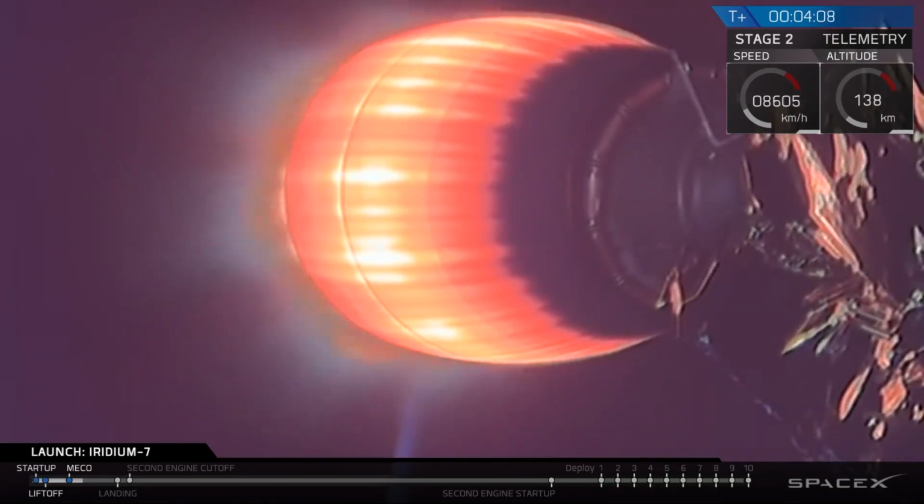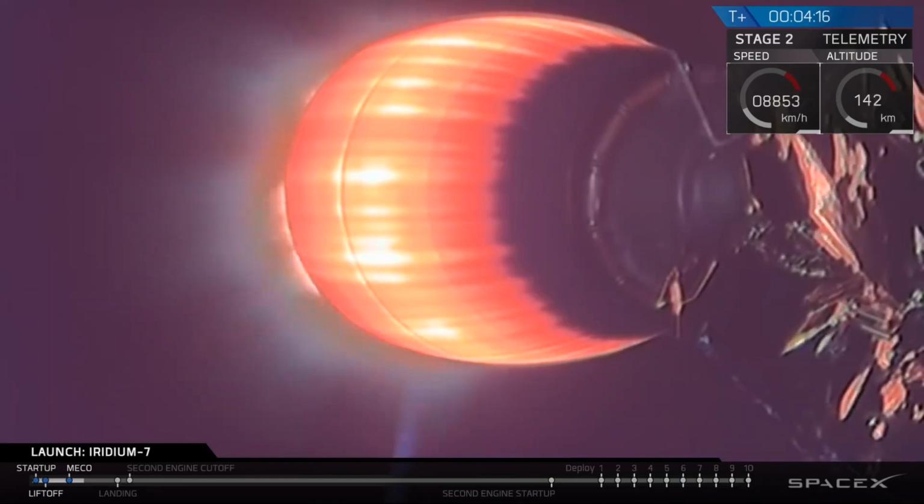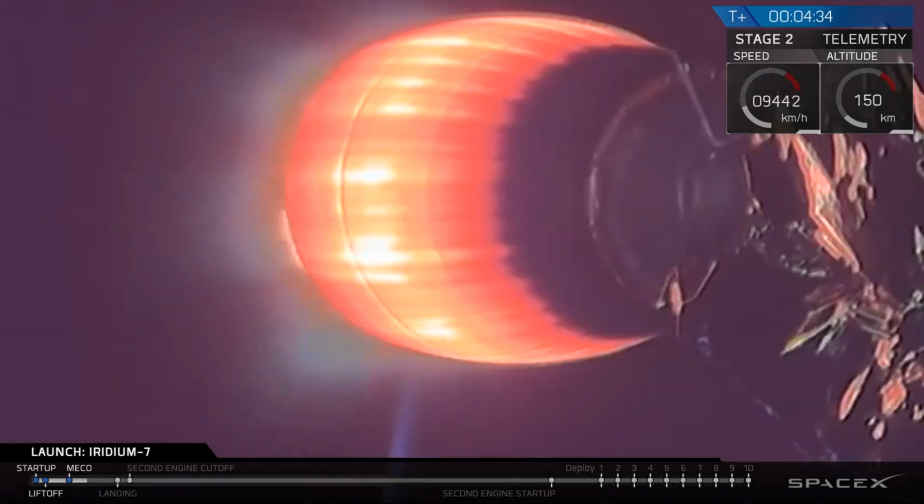Pressurization temps, that's the hot helium we inject in the second stage, look good as we continue on into the burn of the second stage. Now currently we're about 4 minutes and 20 seconds into flight. The first stage has reached apogee. While it was lighting its engines a minute ago, it continued to climb. It's now reached the highest point called apogee. It's now beginning to descend to the drone ship in the Pacific Ocean.